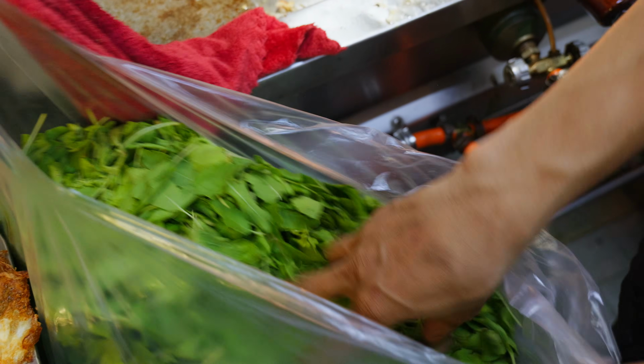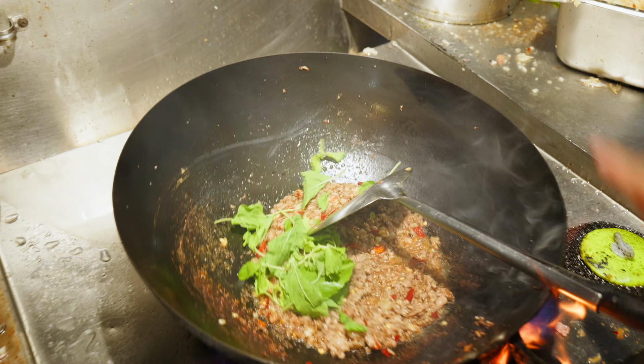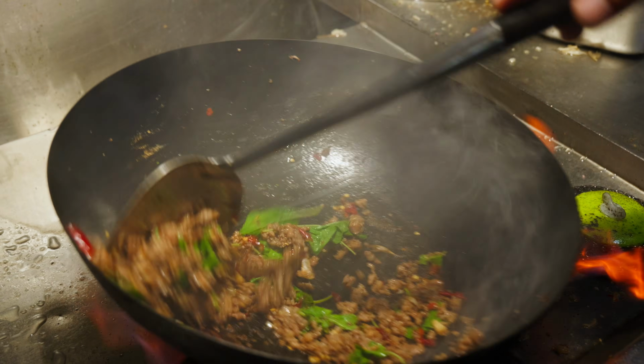And then the kaprao. It's the holy basil. You can see it's in the bag here. Vibrant green. In it goes. Oh, there's smoke coming off it as well. That's where the flavor is.